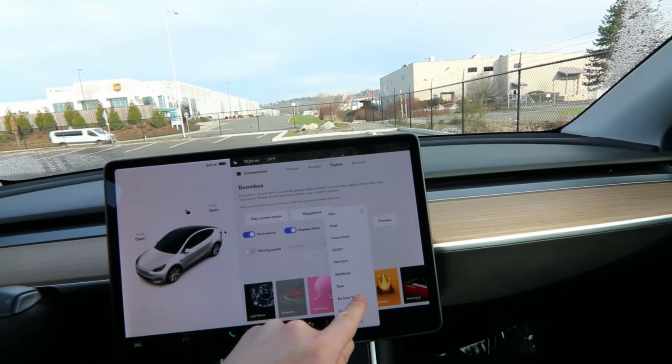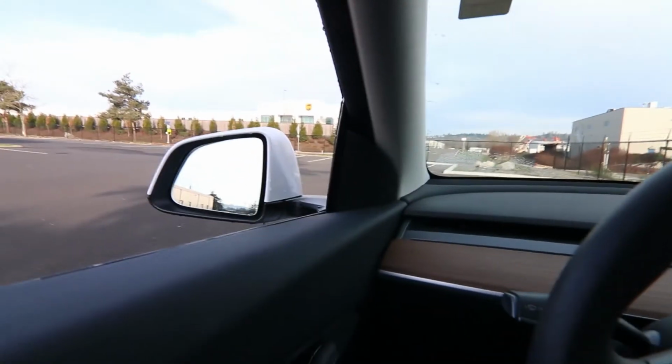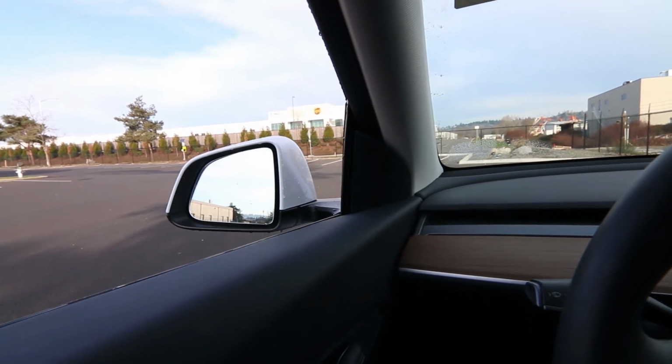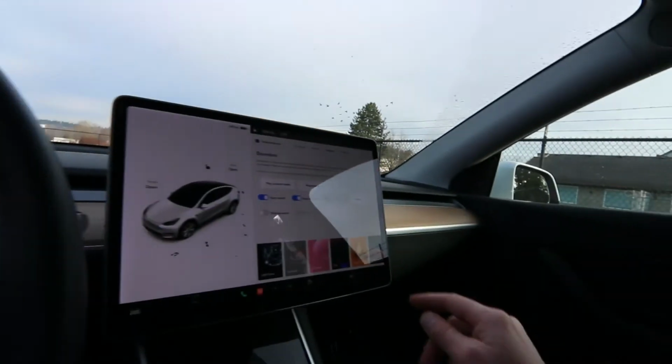You can make your horn sound like a goat. I'll roll down the window. I mean, I could have so much fun with this. Let's... Ta-da! Okay, you get the idea.